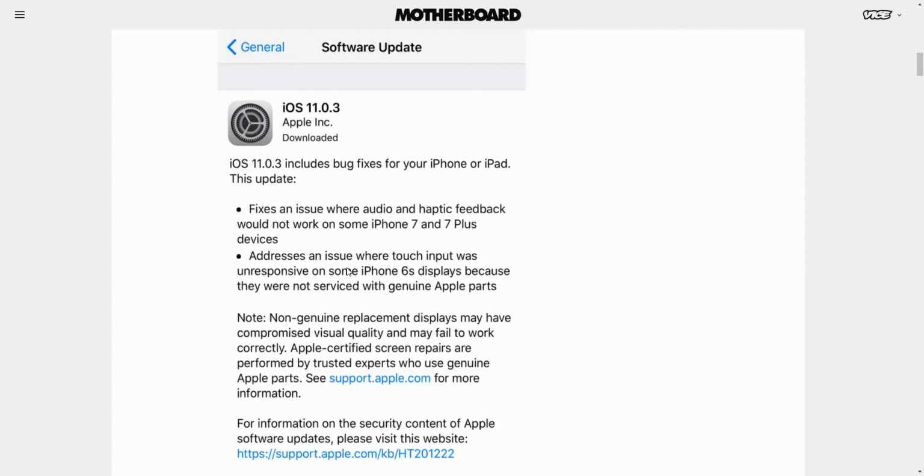And at the end of the day, maybe they should just put something up saying, this has been replaced with non-official parts. Why can't they just do that?